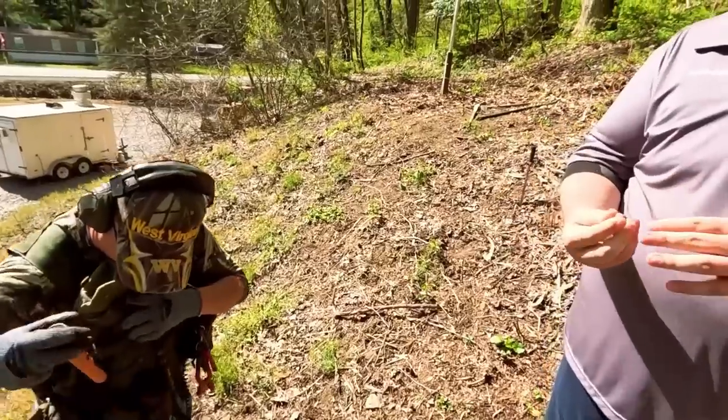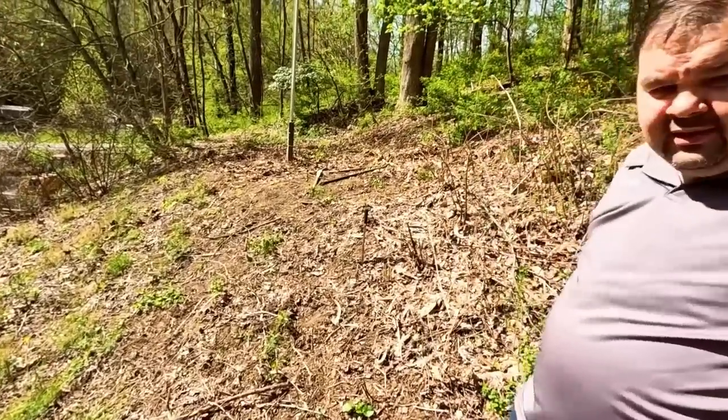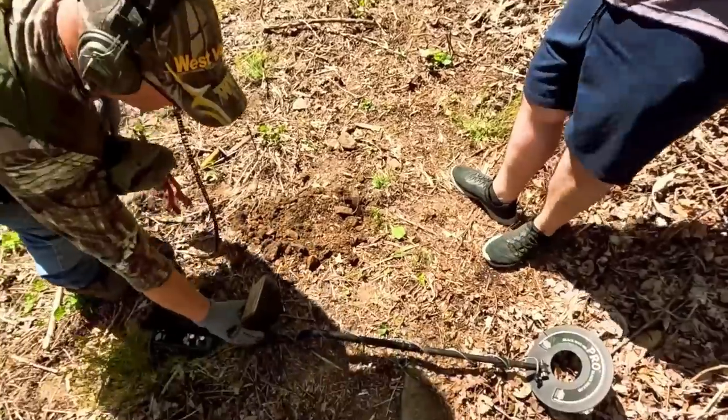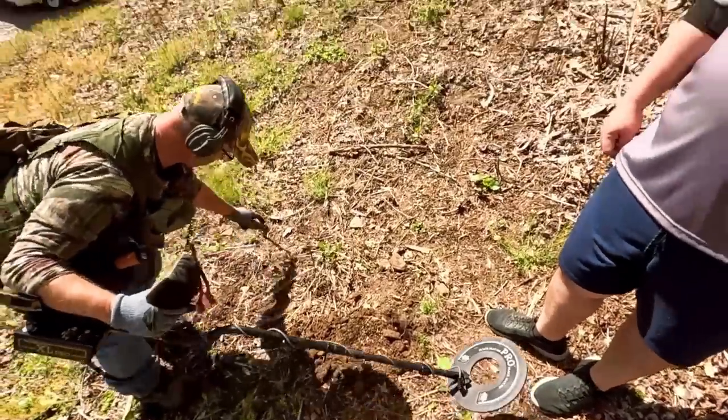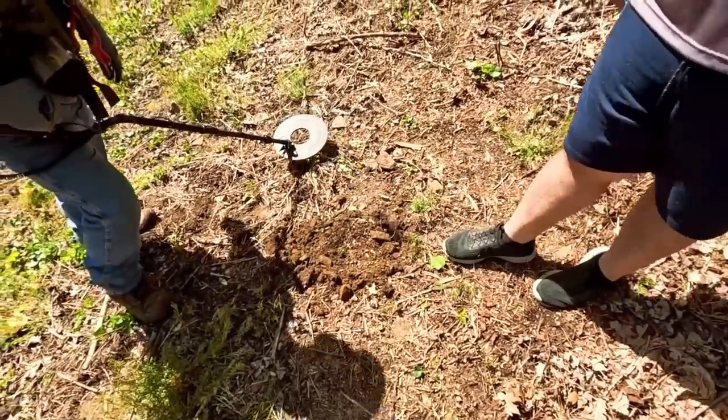But we haven't started yet on any of the digging. The rock is over there that we suspect might be the entranceway. Yeah, it's right over there. But I just literally came up with the metal detector to poke around just a little bit before we do any digging. Instantly found that.